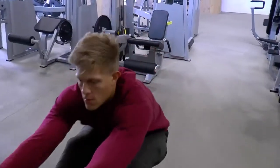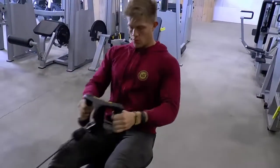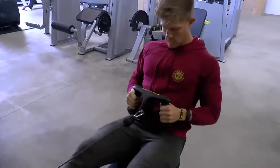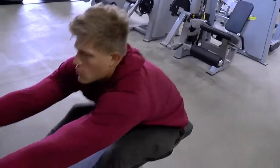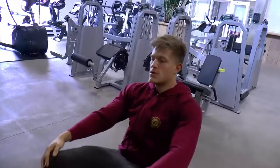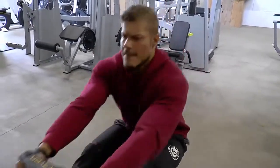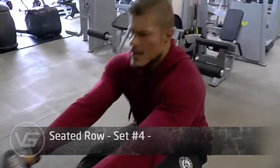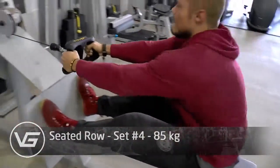Every single machine is very smooth, feels very good, and you can put full range of motion into the exercise. As you can see right here, a full stretch, which I always praise for its importance. Arnold Schwarzenegger used to do this, Ronnie Coleman used to do this. They both had a great back, and I just feel it that much better when I stretch it like this.